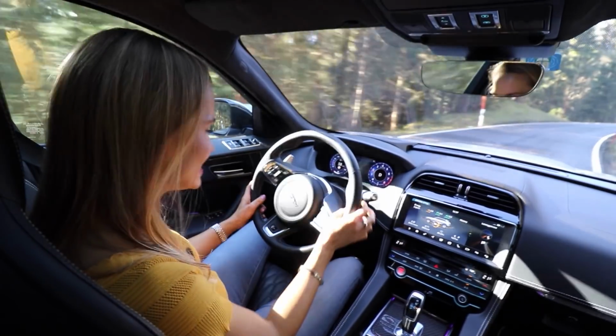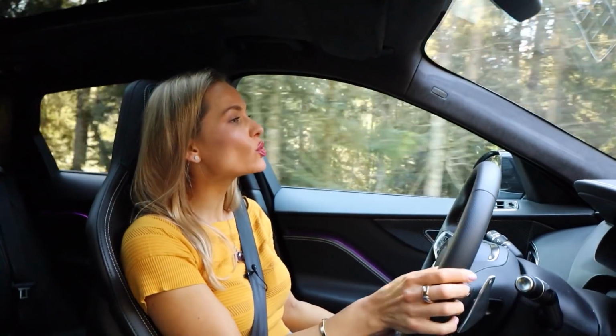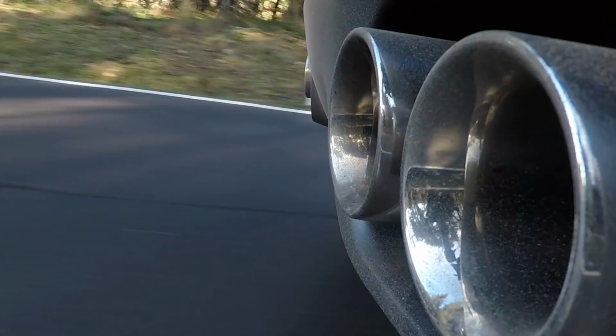We've got this gorgeous interior here, and these seats, I mean, they look tough, and they are tough, but they're also very posh with cooling and heating function. It's a pretty nice package, if you ask me.